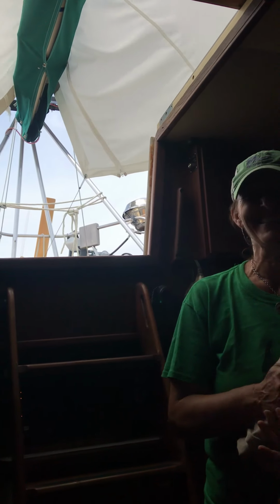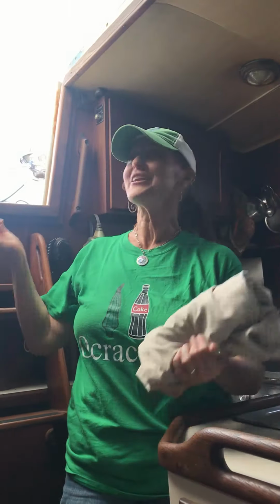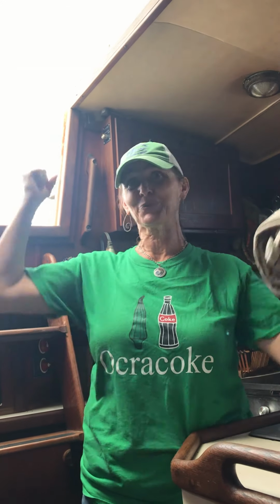There's nothing more exciting than the sound of water trickling past the hull. We're like, we've got wind! Yay! We're going 1.5 knots! Woohoo! That's awesome. That just brings a whole other level of relaxation. Right? You can't even imagine.